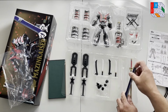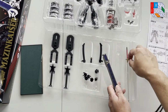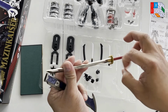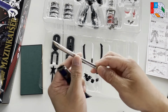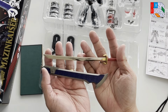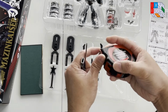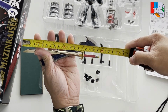Ito, the Zanbato sword. Ayan. Malupit. So, diecast talaga siya, diecast. This one is plastic, PVC, but this one is totally diecast. So, pwede mo siyang i-display. Ayan. So, let's see kung talagang mahaba siya. Yeah, so 8 inches.